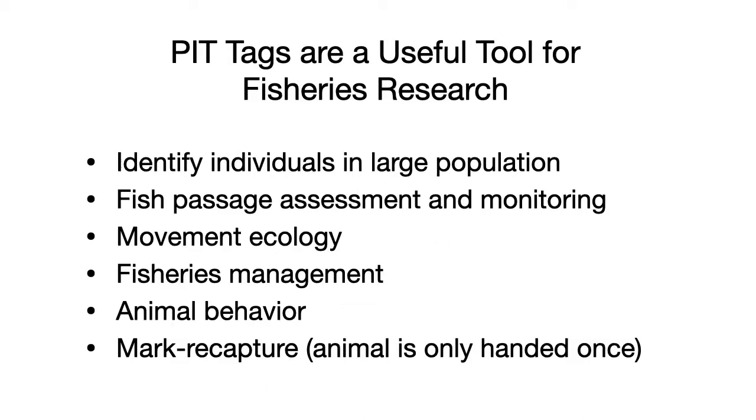PIT tags are a useful tool for fisheries research. They can identify individuals in large populations. They allow for fish passage assessment and monitoring, movement ecology, fisheries management, animal behavior studies, and mark recapture studies where the animal is only handled once, and they're also fairly inexpensive.